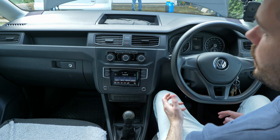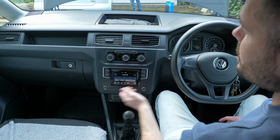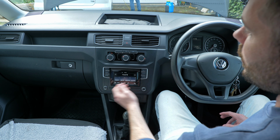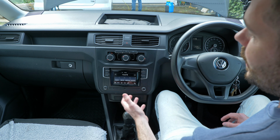So coming to the interior, coming to the cockpit of this van, you have got the hard wearing plastic, so it's not as comfy as most cars or some other vans, but most commercial vehicles will have this hard wearing plastic. However, I do think this is quite good because it's really easy to clean and it's not going to get damaged so easily.